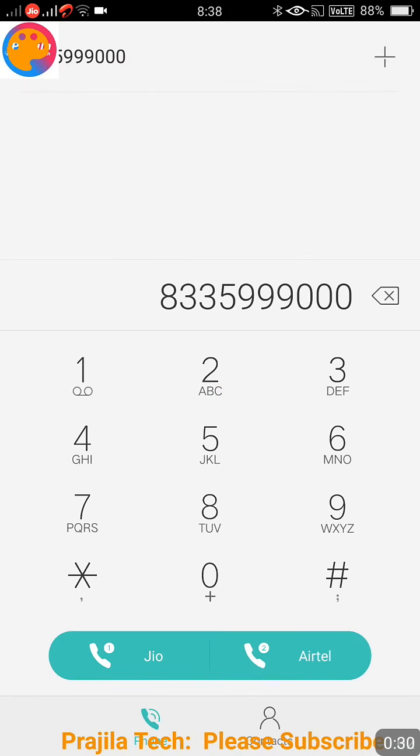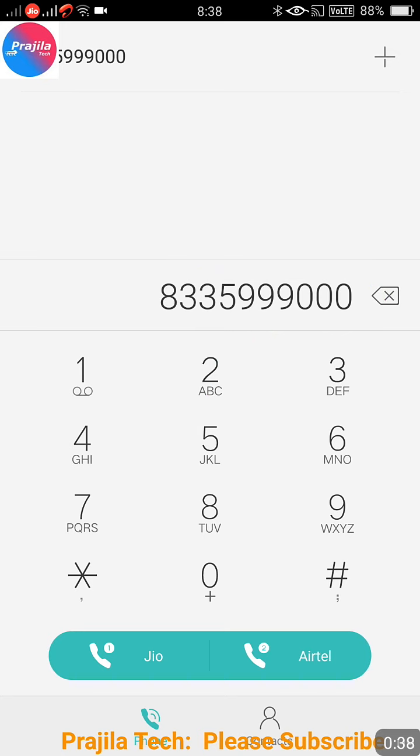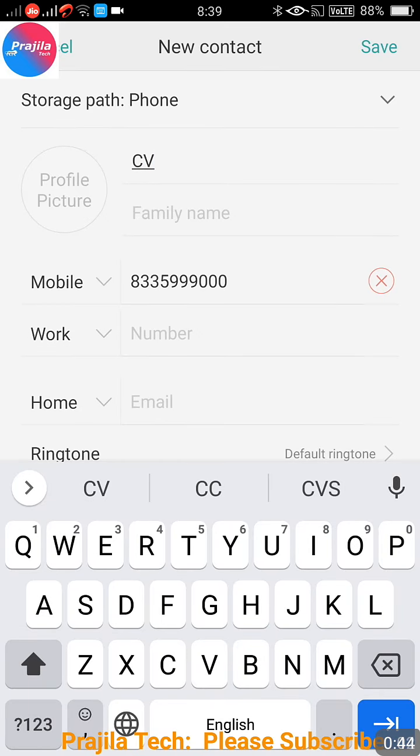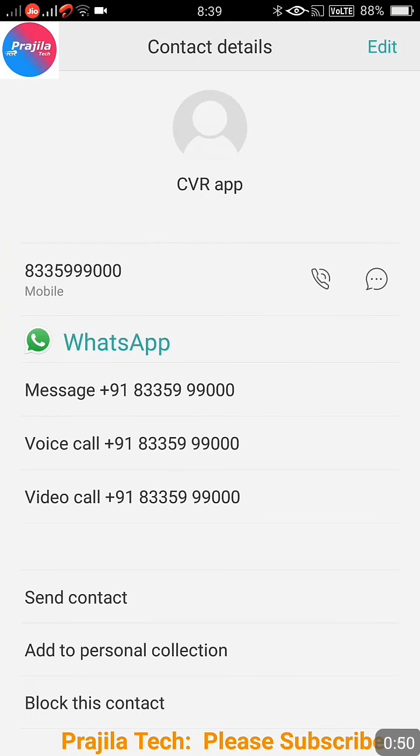What you have to do, friends, note down this number. This is the number using which you are going to book the vaccination: 8335999000. I will give this number in my video description, you can copy it. Once you are here, you have to save this number in your mobile. I am saving it as CVR app. Okay, आपको ऐसे सेव करना होगा.